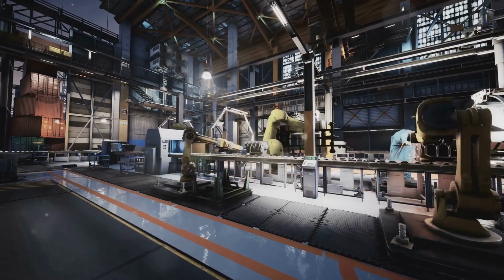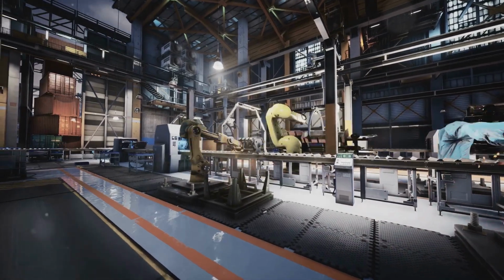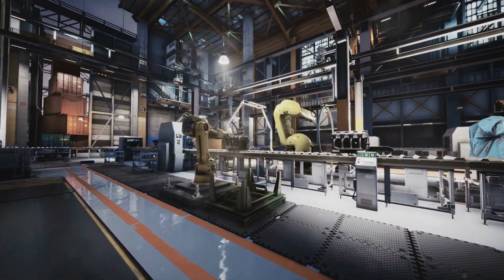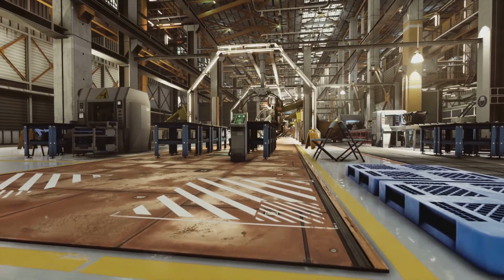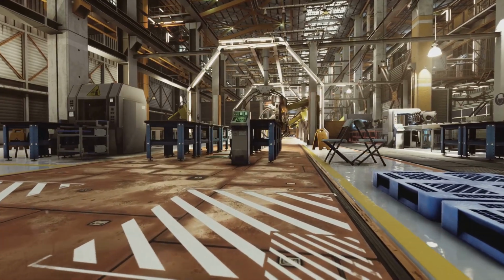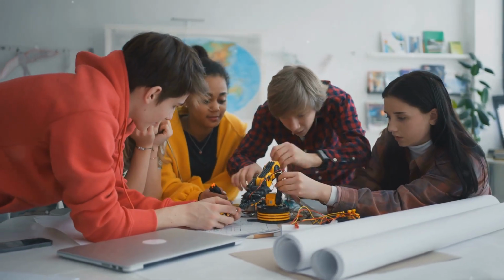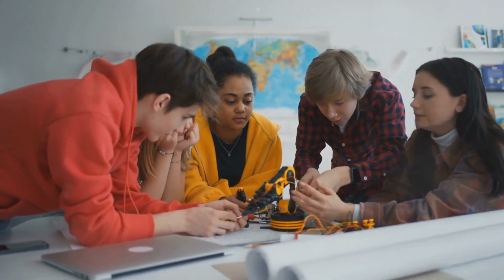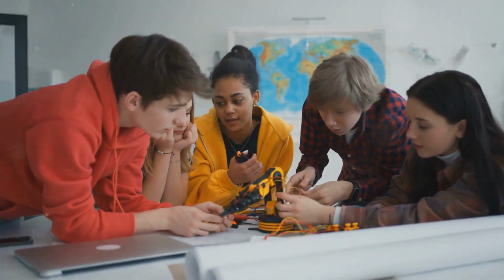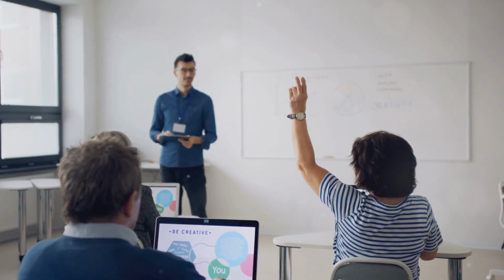Job displacement is a significant concern, as the automation potential of these technologies could lead to job losses in manufacturing, construction, and other sectors. The ripple effects could be felt across various industries, affecting millions of workers worldwide. We need to prepare for these changes and ensure that workers have the skills and support they need to thrive in a changing job market. This means investing in education and vocational training programs that can help workers transition to new roles.